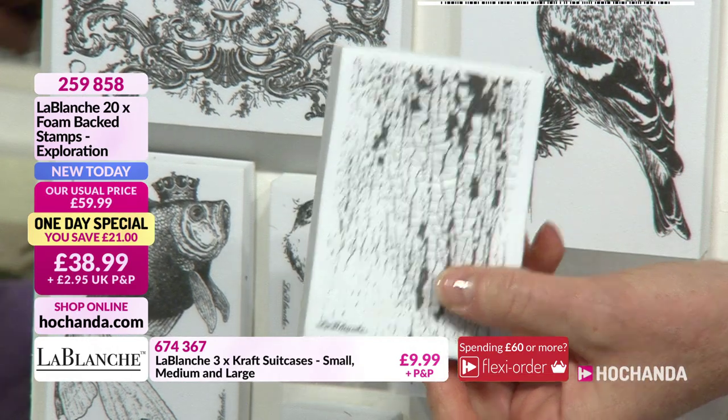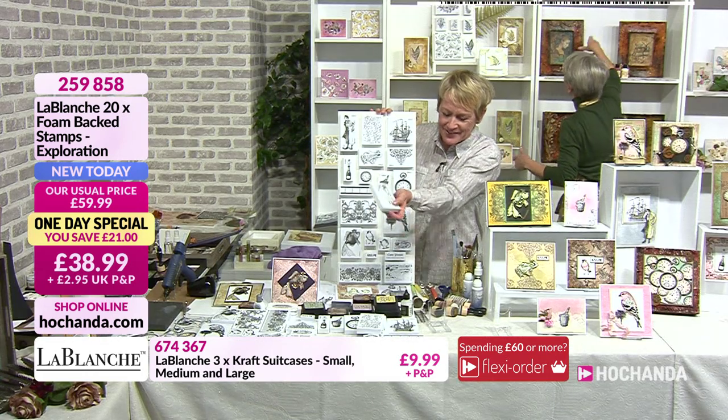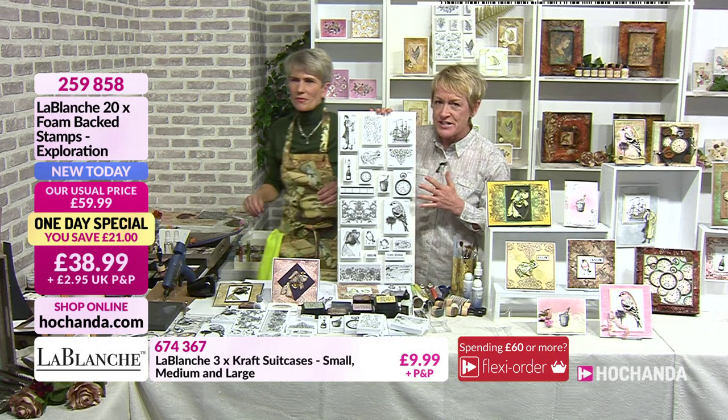Yeah, absolutely perfect. Love these stamps, I really do. You can see clearly the images that you're getting on there. You're going to have so much fun with that vintage style.